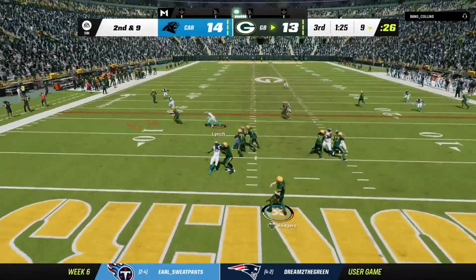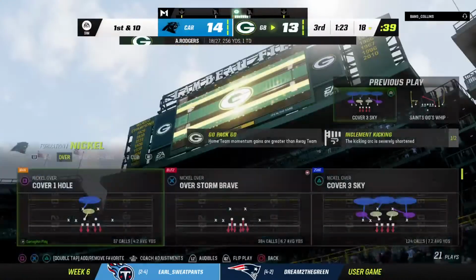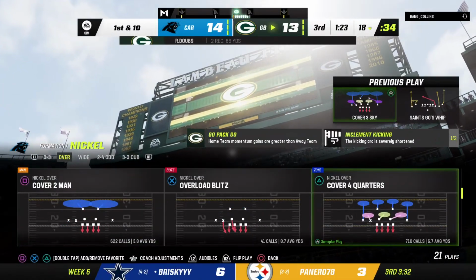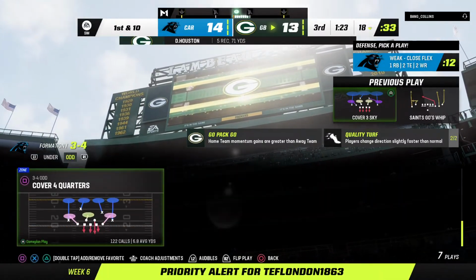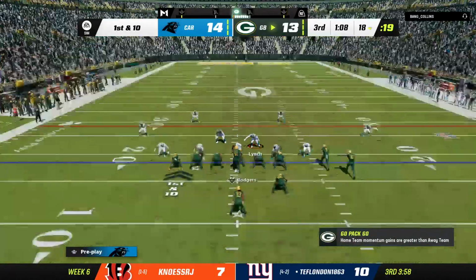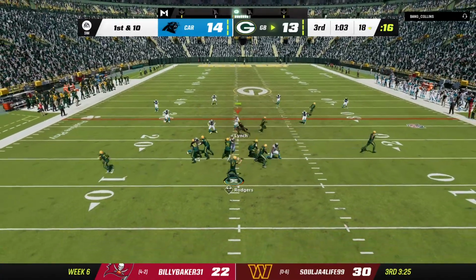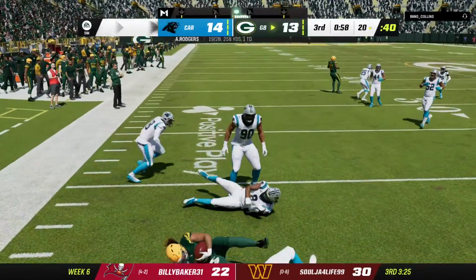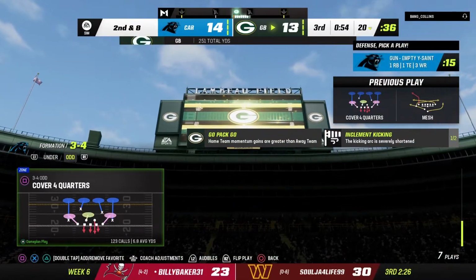Throwing again on second down, Rodgers. Second catch for him today, and it'll wind up a first down. Throwing is Rodgers. The left side completion to Jones. And they're able to bring him down at the 20. 2 yards on the pickup there, and it's second down.